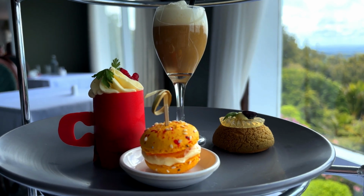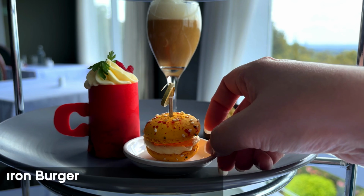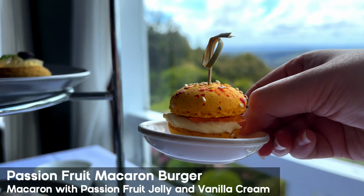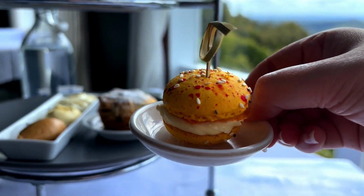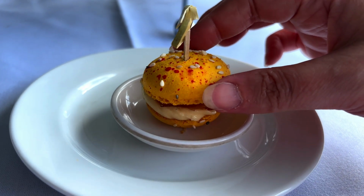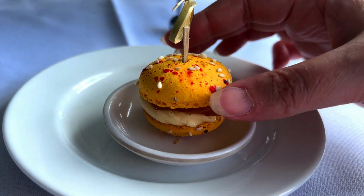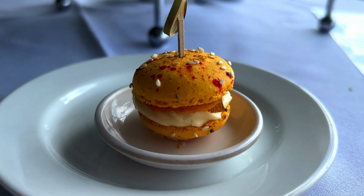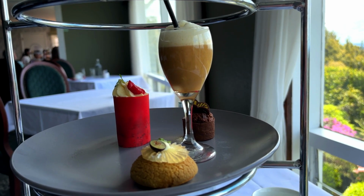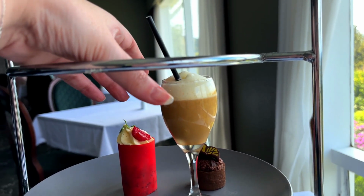So the first sweet treat I'm going to have is this passion fruit macaron burger, which is really diddy. Right, now that passion fruit macaron burger was delicious. I actually put it all in one. It was lovely. Really, really nice macaron. So that was a good start for the sweets.